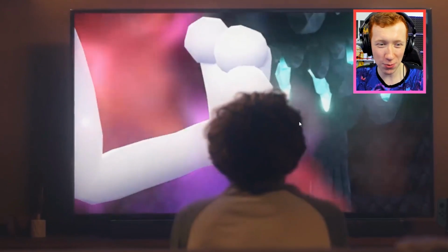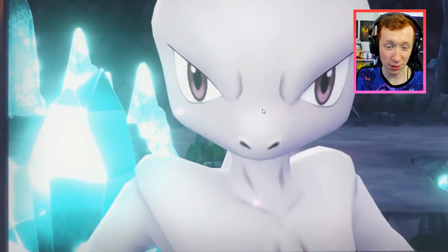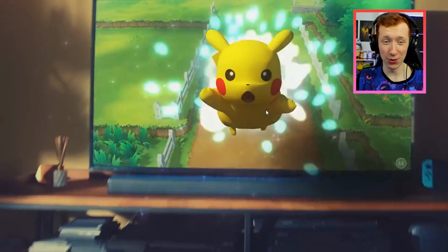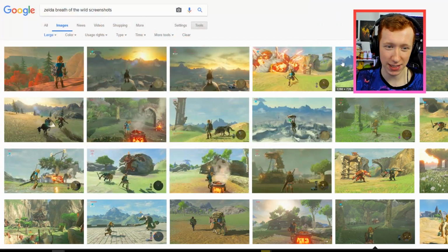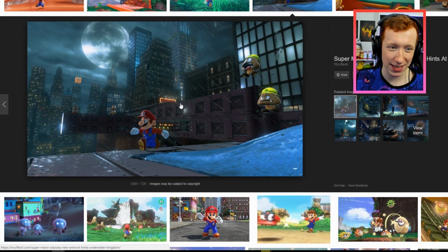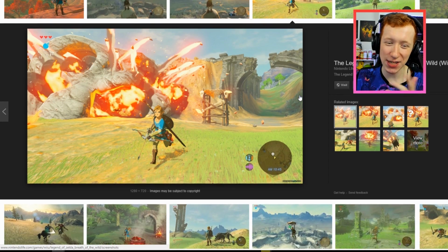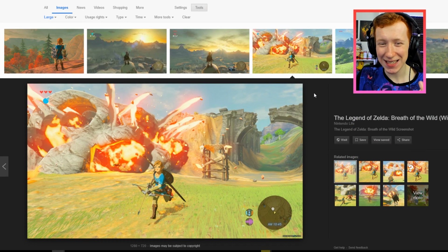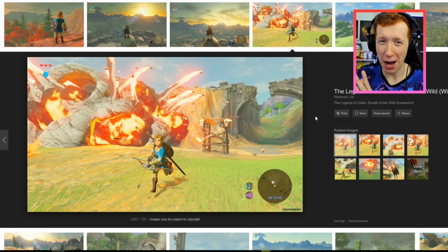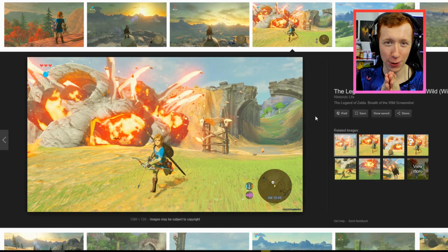And then here is one of the problems I had with the models. This Mewtwo model looks awful. I'm sorry, this Mewtwo model does not look like a Switch model. When you compare the graphics that we've seen there to things like Breath of the Wild or Mario Odyssey, when you look at screenshots like this, I'm just sitting here thinking, it looks nice, but are we just saying that it looks nice because it actually looks nice, or are we saying that it looks nice because it's better than what a 3DS could do? That is the main question that I want to put forward to you guys.